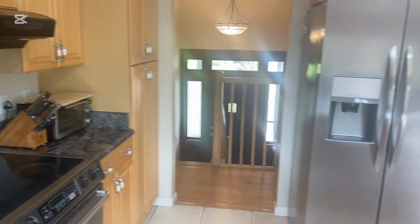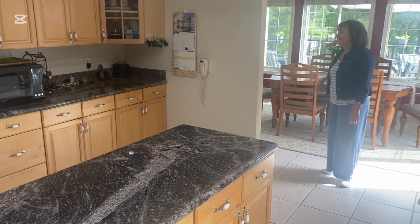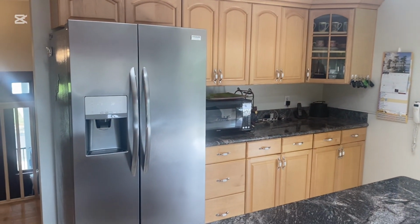So if you have little ones, they could be going around in a circle. You know how kids like to run around in little circles when they're visiting your home? Because these rooms connect to each other, the kitchen, the dining room, and the living room.